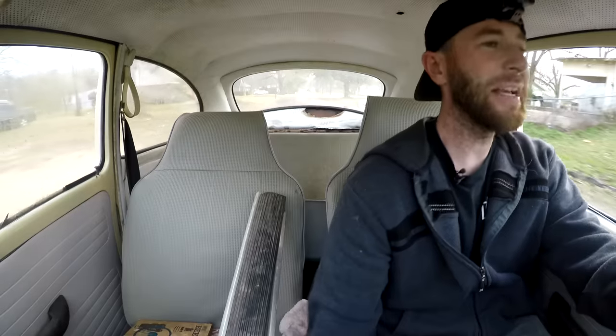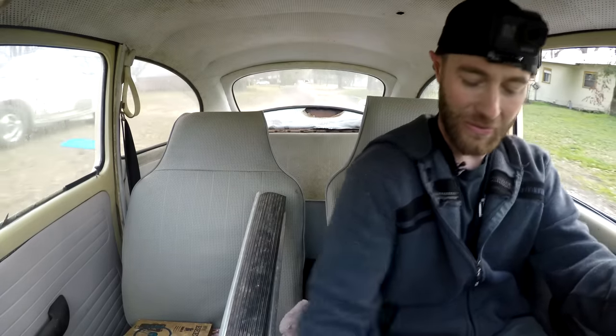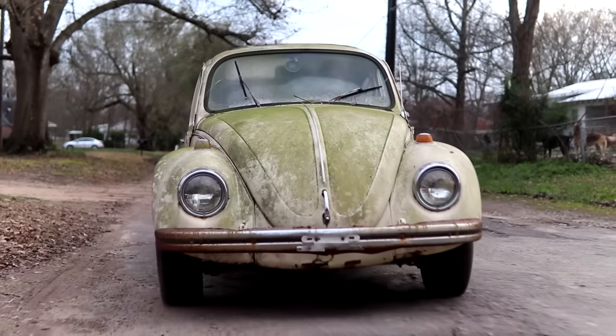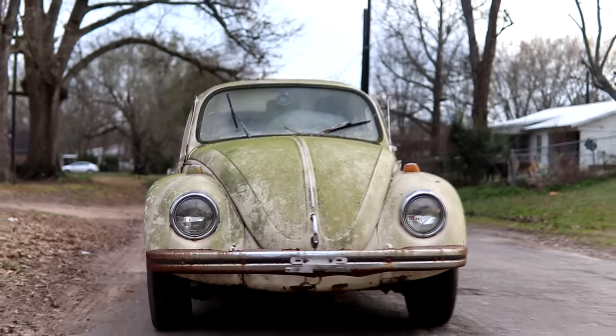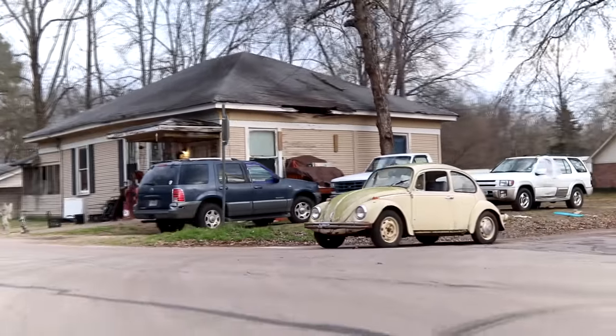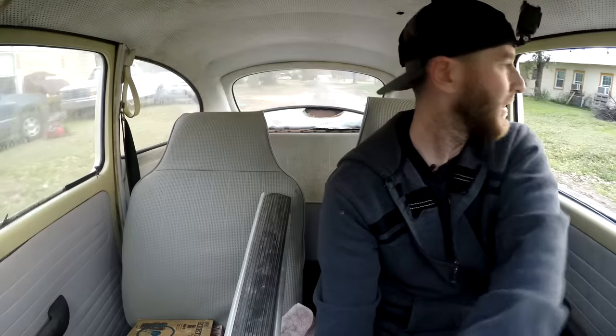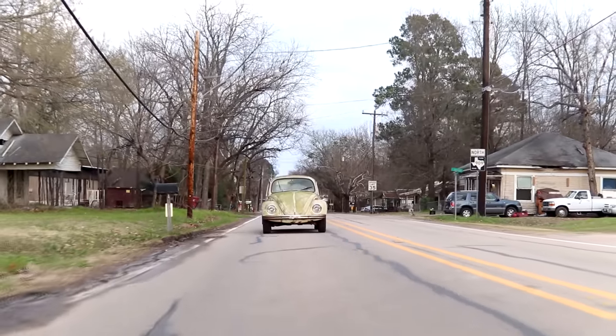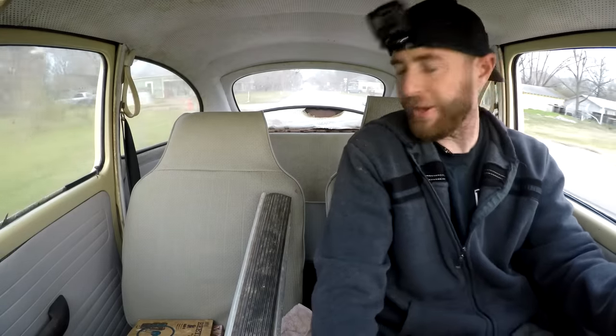This is absolutely crazy that this car has sat there so long. Who probably even knew about it? Take the way with the least amount of stop signs. People always looking. Come on, girl. She's still a little sputtery. She ain't as healthy as she needs to be, that's for sure.